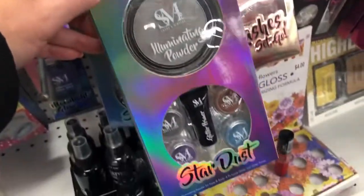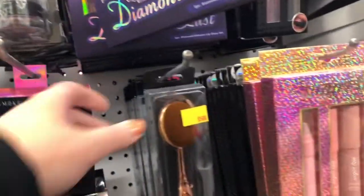And then over here, they have this, which is super cute. They have this highlighter. This brush is really good for putting on your foundation. And then there's all of these mascaras.